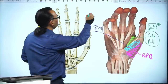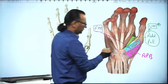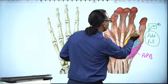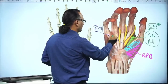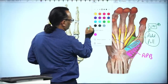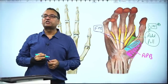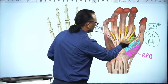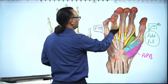Can you tell me what these muscles are here? Let me change the color and tell me, because again, these are questions. What is this muscle here? I'll give you a hint also. And even without a hint, you would have already known. You already know; you are well knowledgeable people, in fact. It is coming from this tendon, the FDP tendon, the flexor digitorum profundus tendon.